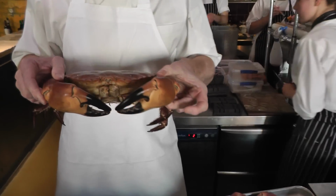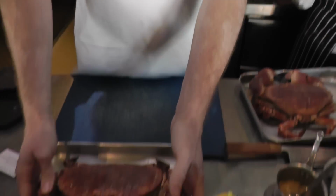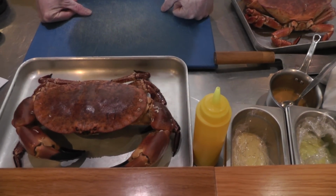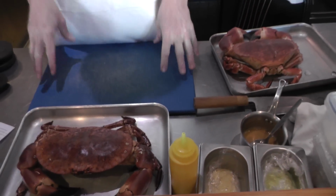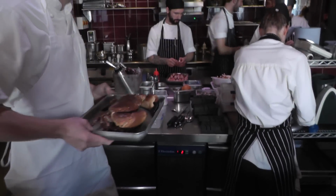For me, crab is something that is often served cold, and usually it's cooked and we cool it down, and then it's picked. And we serve the crab meat in any way. What we're going to do now is we're going to serve the crab warm. We're going to serve it warm just after it's been cooked. So we're going to take this crab and we're going to cook this crab.